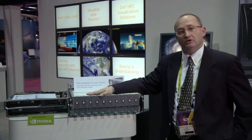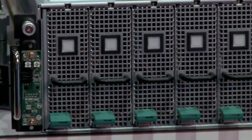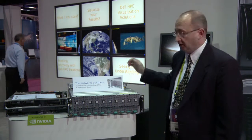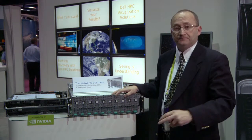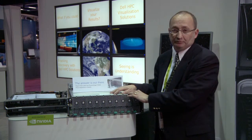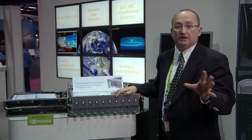So what we have here is what we call the C410x. It's a PCI expansion chassis, so there's no CPUs in it. It just has 10 slots here, or sleds, for GPU in the front, and it has 6 in the back. We have 8 connections, so we can connect this up to 8 different servers. So you can have 2 GPUs per server, or what we can also do is dynamically change the number of GPUs associated with the host node. So we can take, instead of 2, we can do 4, we can do 1, or we can do 8 dynamically.